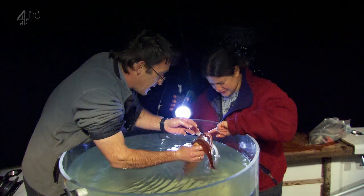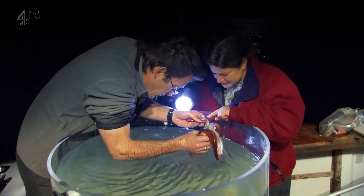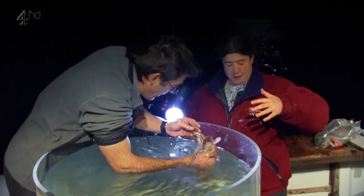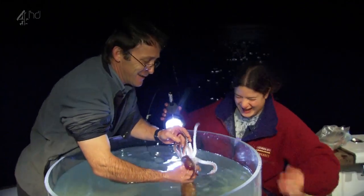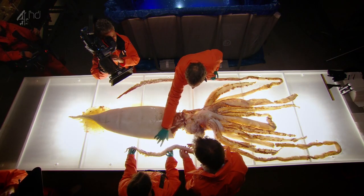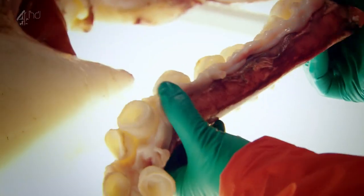Pick an arm. And if you have a look there, right up close, you see each one of those? See all those little wee teeth inside the... I'm sorry, I didn't do that on purpose. It's weird because you've got smaller suckers here going into some massive suckers where Joy is now.